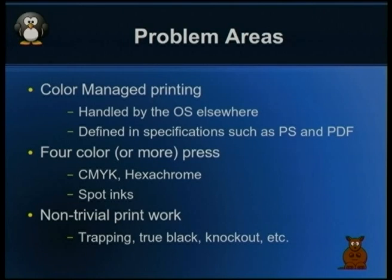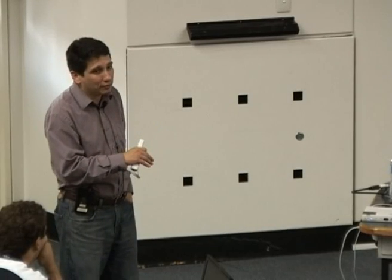So if you see someone who's in the book industry, who's making a 400-page book with color plates and everything else, chances are PDF is going to be going out there at some point, but professional PDF, not the PDF you get out of Inkscape right now.